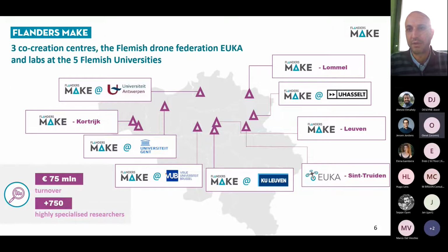Flanders Make is quite a big organization right now. We are all over Flanders, and we are about 750 researchers working there. We are in collaboration with all of the Flemish universities.